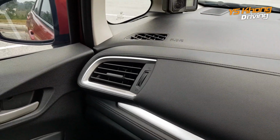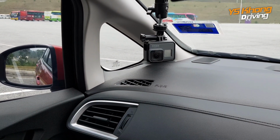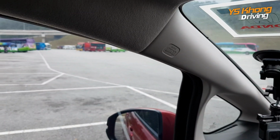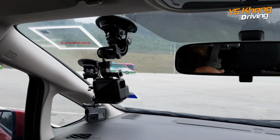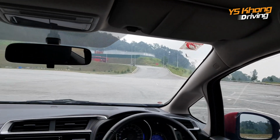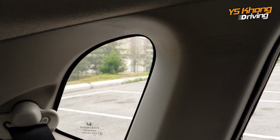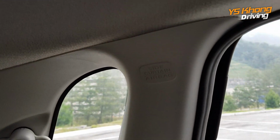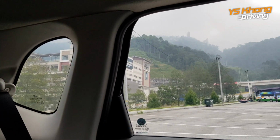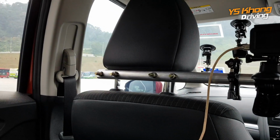You can see the airbag there, and that's one. And down there, right in the center of the screen, just under the camera, that's the passenger airbag. Then up there, you have your side curtains. That's three. And on the right, there's one more, so that makes it four. And also, you have another side curtain at the back up here. Yeah, you can see it there. That's another side curtain airbag. So this car comes with six airbags, and for the price of 83,000, not bad.